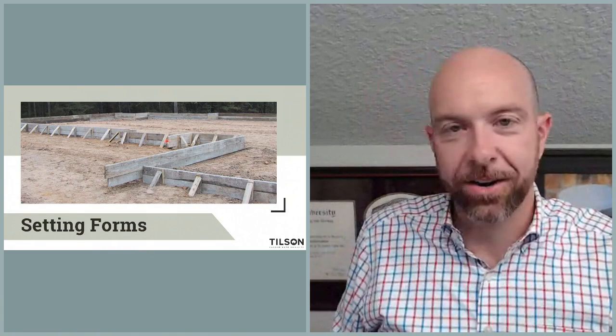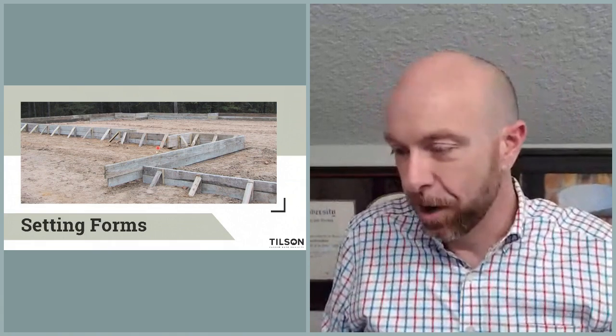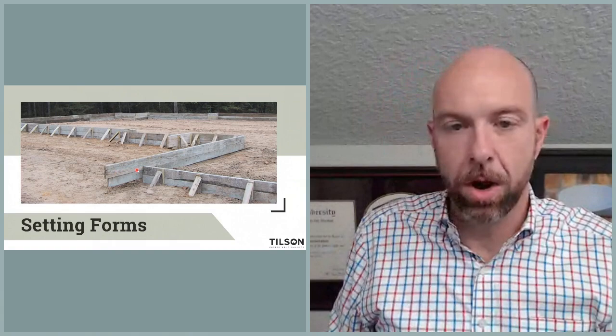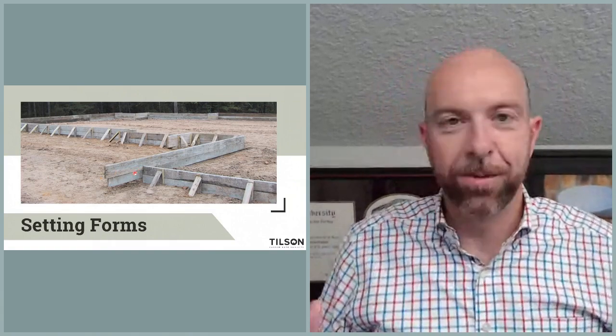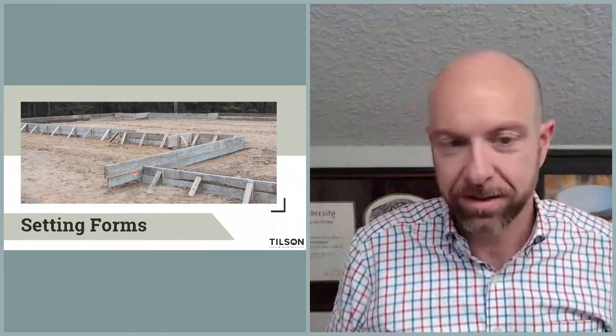It only needs to sit here long enough to hold concrete, and then they're going to break them down and take them to the next job. So they'll cut many of them to fit, but if some of them are too long, that's okay. They can just run wild. So if you see this, it doesn't mean we don't know the dimensions of your home. It just means that we're going to use those foam boards later on somewhere else.